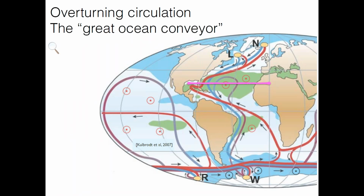So I study the overturning circulation, which you may know of as the Great Ocean Conveyor, although you probably do know it as the overturning circulation here. And the overturning circulation refers to the northward flow of warm water in sort of the top 1,000 meters with the southward return flow at depth. And the latitude that I'm particularly interested in is 26 North in the Atlantic, so right around here.